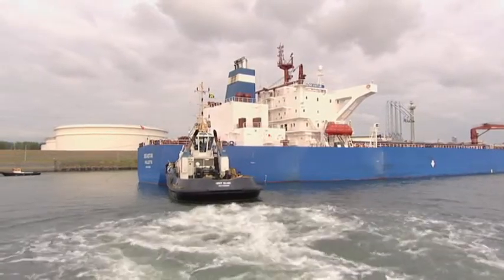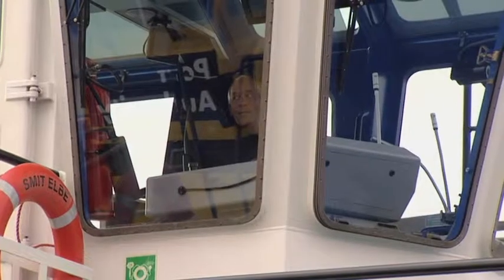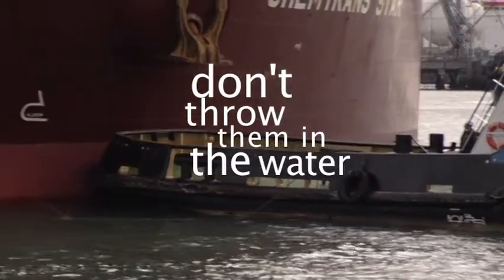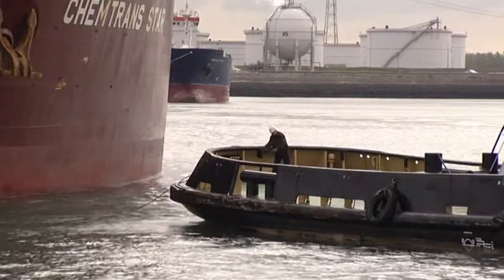Once the vessel is moored, the towing lines can be released. Allow these to be pulled in smoothly and don't throw them in the water, because they can easily get caught in the propeller of the tug, resulting in severe damage. What we prefer is that they give the line easy away, so that I don't have the risk that it's coming straight in the water and under my ship and in my propeller, so I get a lot of damage.